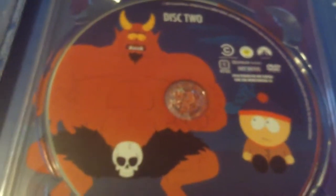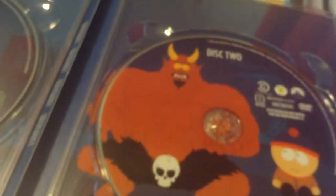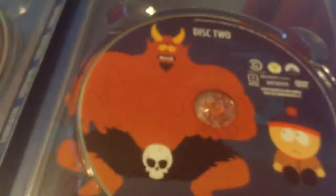On the first disc we have Cartman with the girl bow tie from the episode Sissy. And finally, we have Satan and Stan from the episode Freedom Isn't Free. So, yeah. Alright, we finally finished. We've finally completed the whole collection of South Park DVDs.